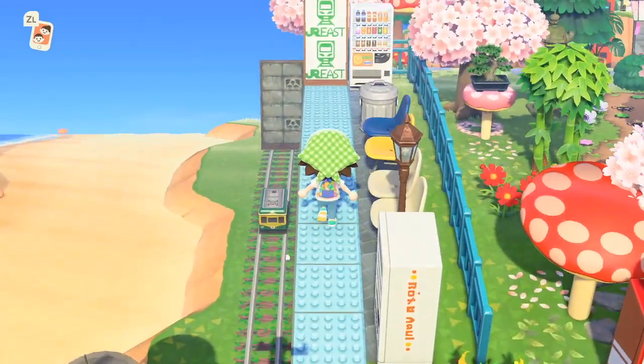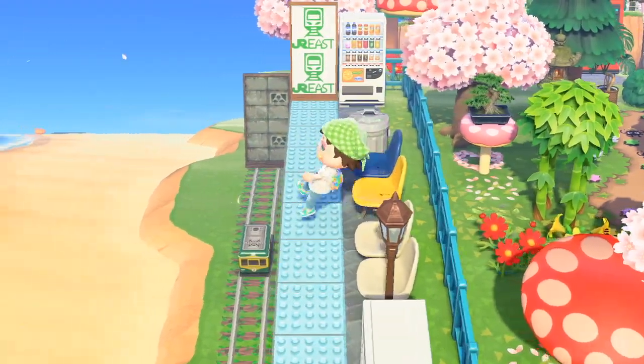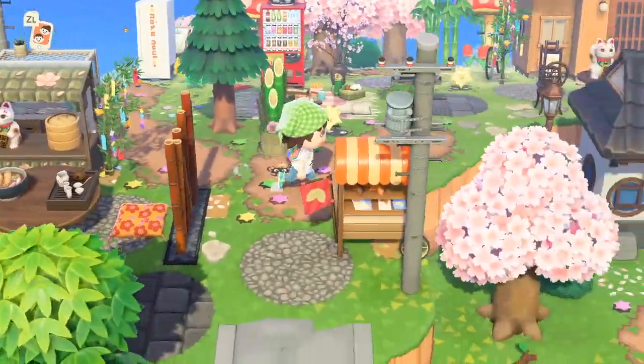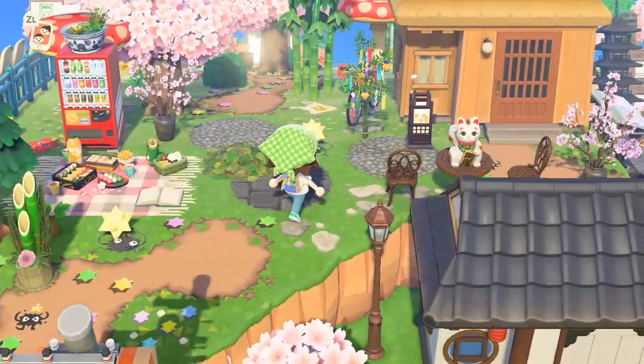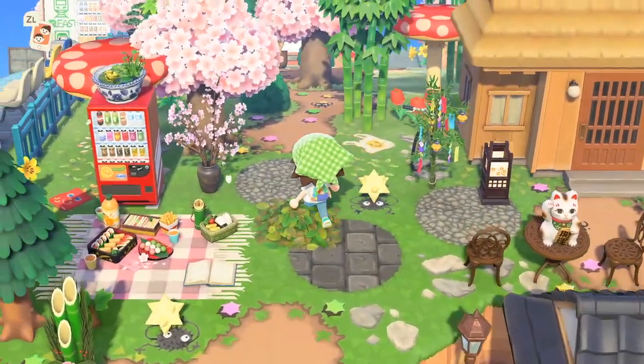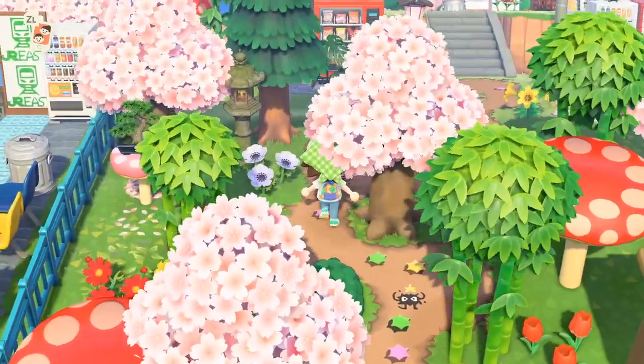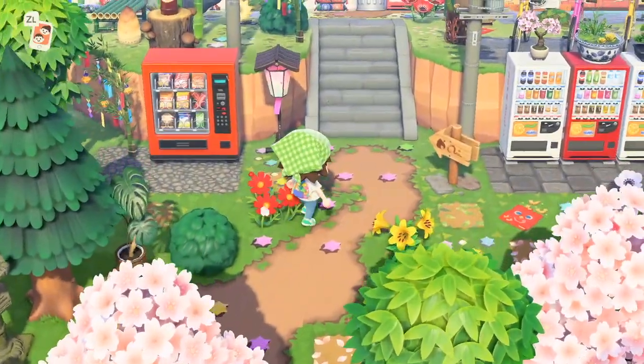But just here on the left is a little train station with a JR East sign. And we've got a little picnic area, Kabuki's house, of course. And I used some of the Mario mushrooms to fill in the space, and I really like how it turned out. I think it looks really cute.